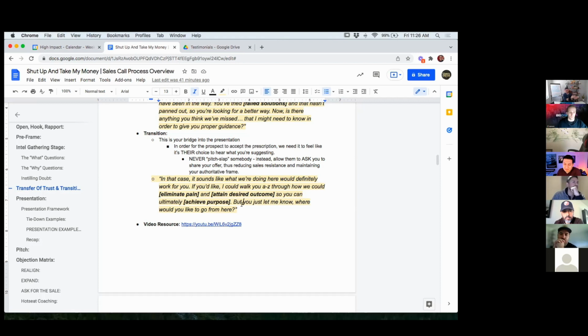Two, once we move into the transition, this right here is a pivotal point. The transition is what separates the first half in that tone from the second half, where we move to conviction. Got it. Based on everything you shared with me, it sounds like what we're doing here will really help you out. With your permission, I'd be happy to walk you through step by step what we do with our most successful clients, but you just let me know, where do you want to go from here? We're moving into this. You can think about it like Papa Bear energy, if that helps, right? We are clear, certain. Because we know we can help them, we're going to take that stance.